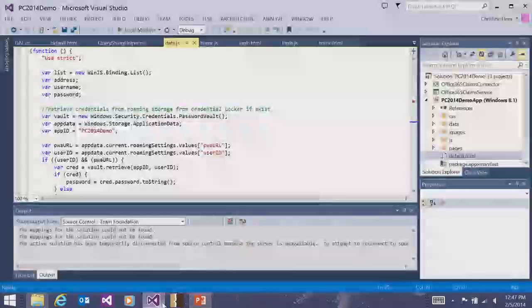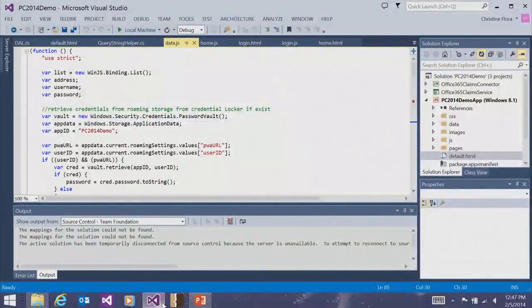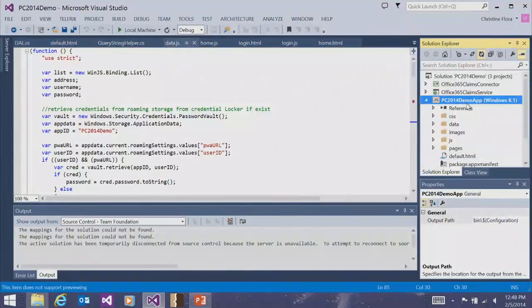So here's my project. What you'll notice about this project that's in Visual Studio 2013 is that in this solution I have 3 projects. I have a Claims web service, and then I have my Windows 8 app. Basically, I'm going to use this web service to go up and get my tokens and my cookies and bring them down so that my app can use it. So let's take a look at that.